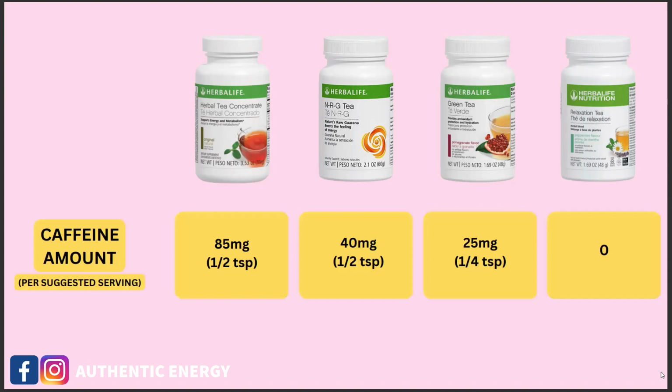Okay, next. This is actually my favorite part, because I love looking at the caffeine amount. You probably already know that I am someone who is very sensitive to caffeine. So I am very, very diligent checking all the caffeine amounts all the time.